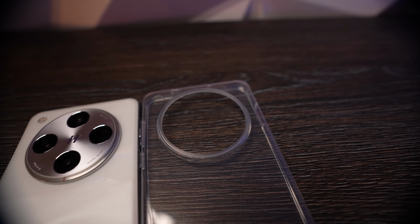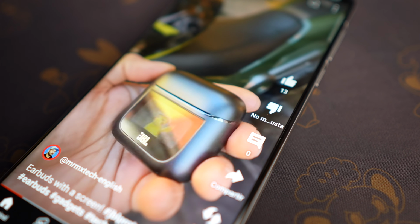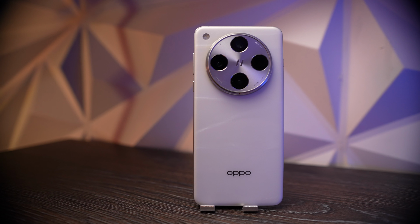When you're watching videos on the phone, you also get these really nice speakers. It's a stereo sound. They're not the best on the market, I'm gonna be honest with you. I think the iPhone ones are actually a little bit better, but they're not bad, and they're actually pretty good for the price of this phone.